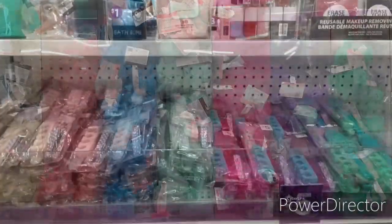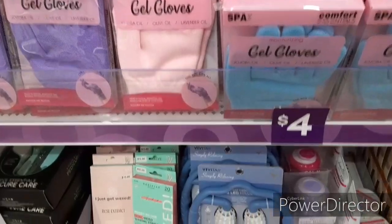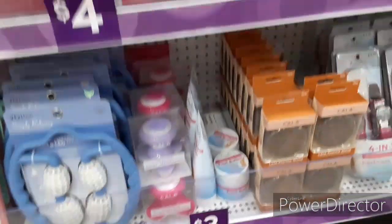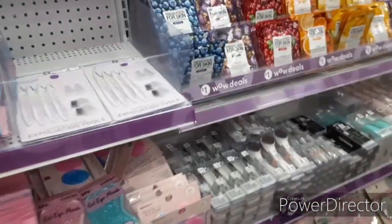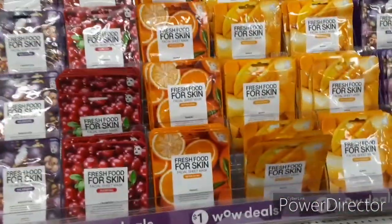Now, one thing that I thought about while I was walking through the store was that they had all kinds of really cute items that you could easily throw together and make a really cute gift basket for someone's birthday or Christmas or whatever it may be. They had all of these really cute little nail sets, face masks galore. All of these face masks that you see there are just $1.